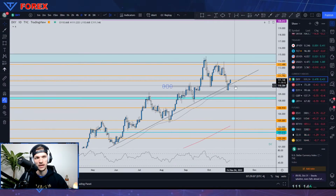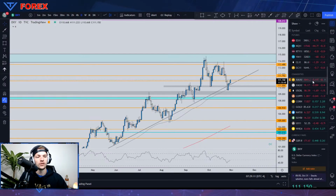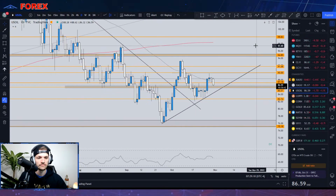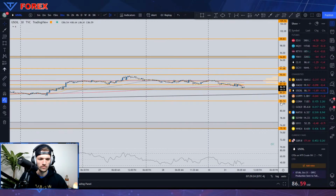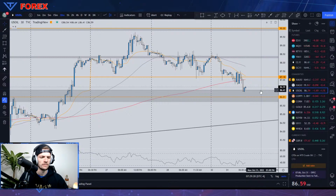And maintaining their bullish structure. So could put a lid on gold, could put a lid on oil, potentially, if we do get that dollar continuation. So that's something to keep in mind as well. We'll see as oil starts setting up later, if we have anything.